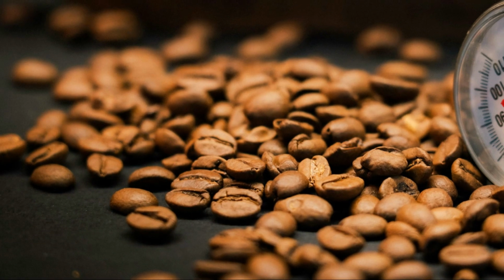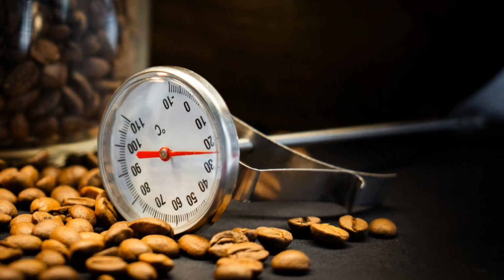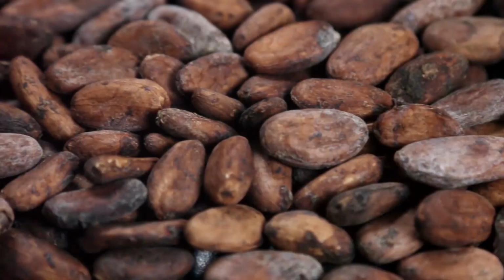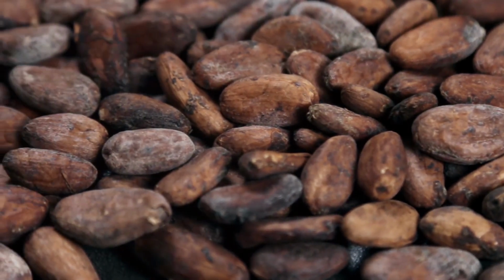The roasting time and temperature are crucial. Each batch of beans requires a unique approach, tailored to its specific characteristics. Too short, and the flavor remains underdeveloped. The beans will lack the depth and complexity that define high-quality chocolate.